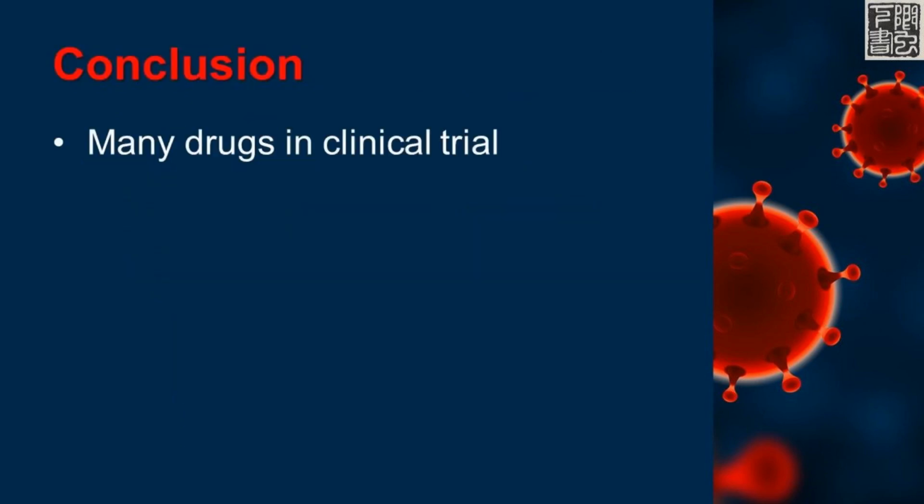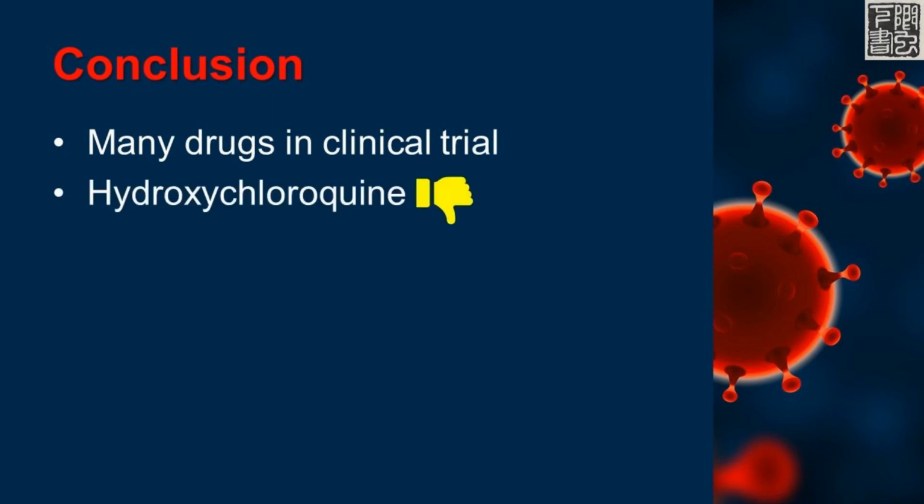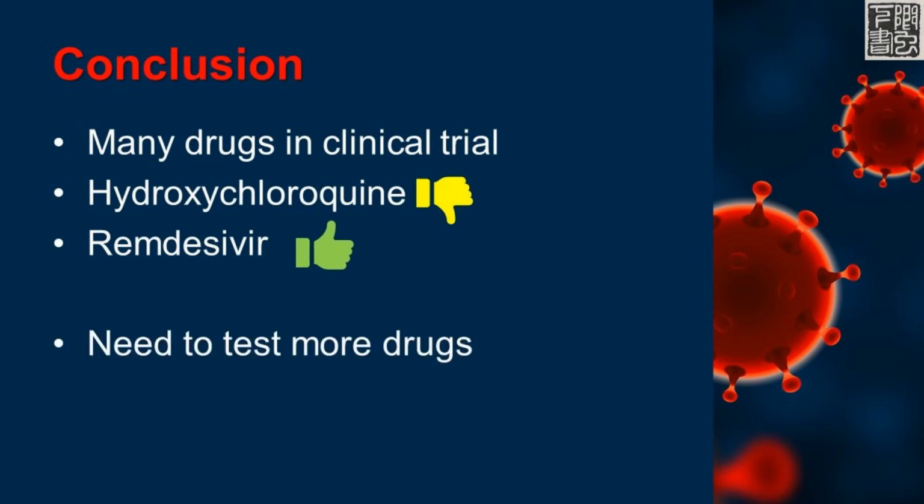In conclusion, of the 200 plus drugs being tested, some show promise, but they are not perfect. Hydroxychloroquine is not effective. Remdesivir is effective, but has its limits. Therefore, we need to keep testing more drugs. All in all, we're going to need both the repurposed and novel drugs as well as vaccines to fight COVID.